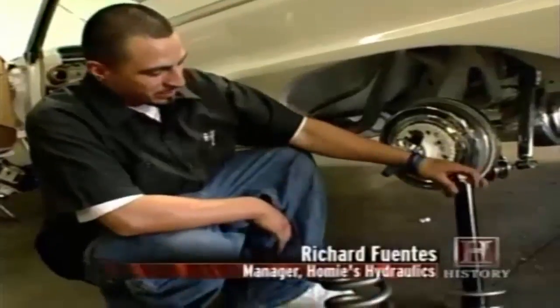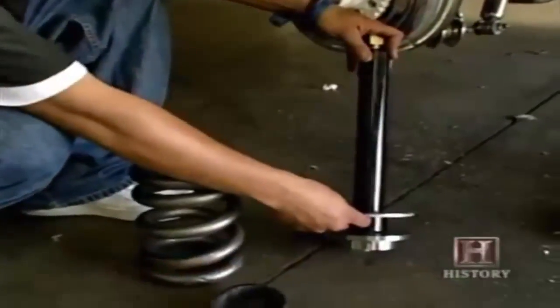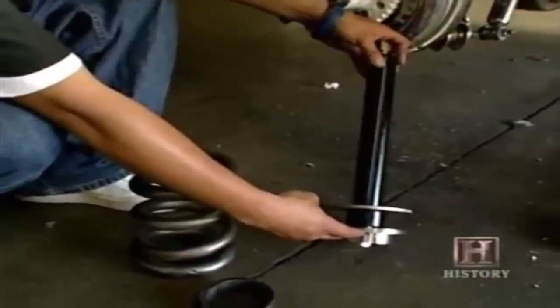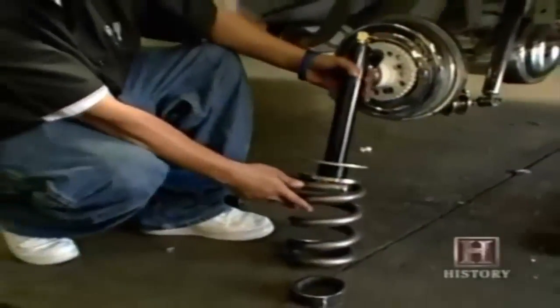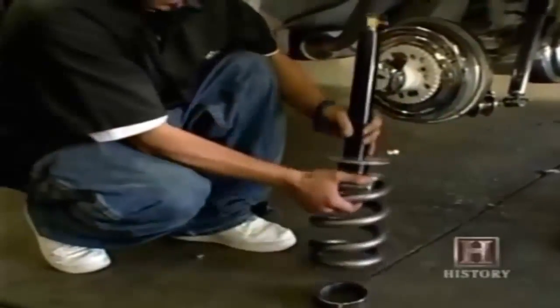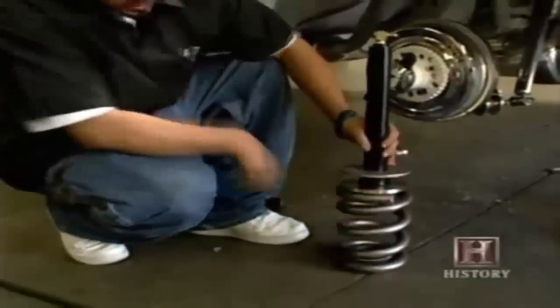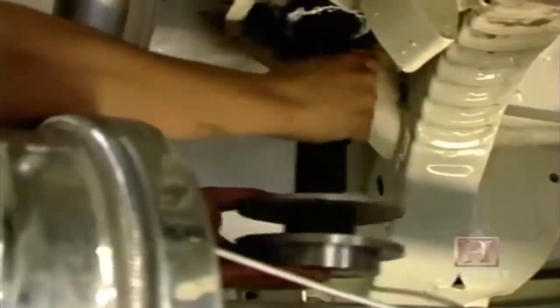Here we have your actual stroke. This is a 10-inch stroke. We got your donut right here, and we got a cup. This cup actually sits inside the actual coil right here. And this little piece gets welded onto the trailing arm so it doesn't slip around. And everything's locked into place like that. It's going to come up in here and sit in there just like that.